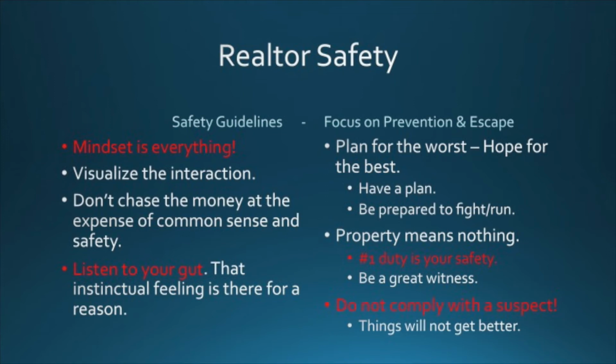Visualize the interaction before it actually occurs. How would you like this interaction to go? How do you want this showing to go? How do you want this open house to go? Best case scenario. When it varies outside of that visualization, that should be your own red flag for, okay, what is potentially going wrong here? What do I need to be doing to make myself safer?